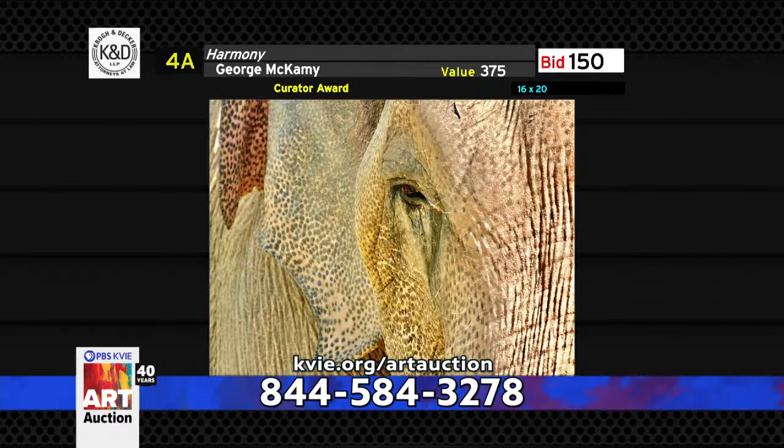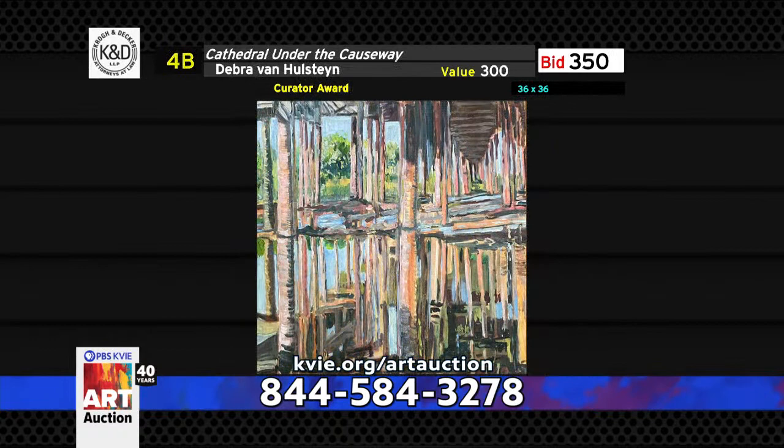Item 4B, it's Cathedral Under the Causeway by Deborah Van Holstein. It's oil on board measuring 36 by 36. Hey, that's 3 feet by 3 feet. Retail value of $300. It also won a curator's award, this time for landscape.